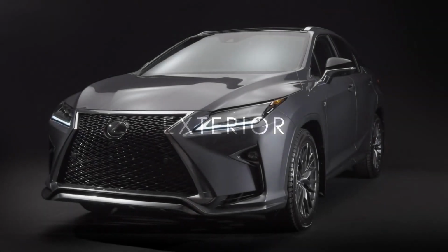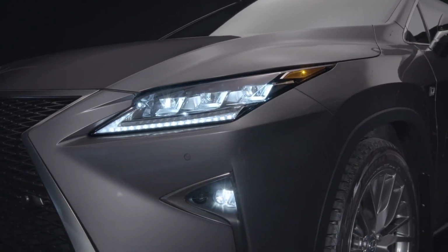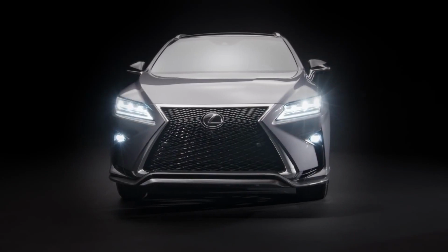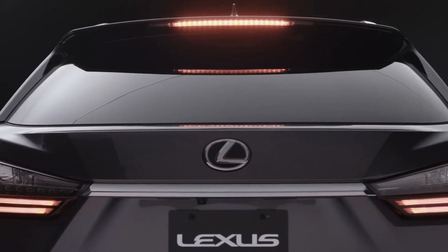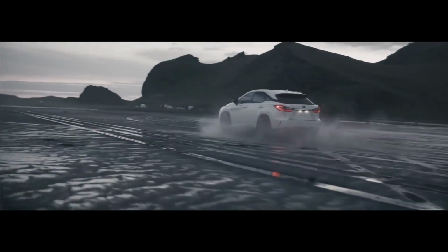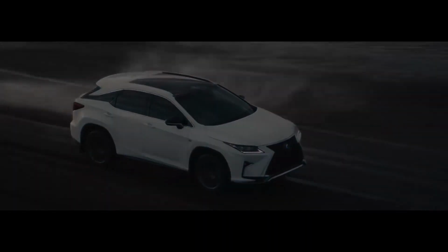The first thing you'll notice on the RX series is its muscular sculpted lines. Lines that extend to frame its brilliant LED lights and aggressive front profile. The aluminum hood and rear tailgate provide a lighter body and lower center of gravity to keep precision driving front and center across all RX series models.